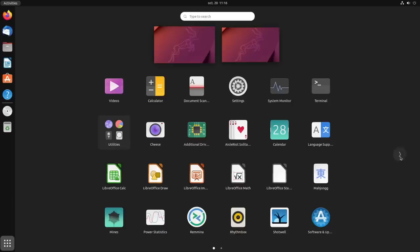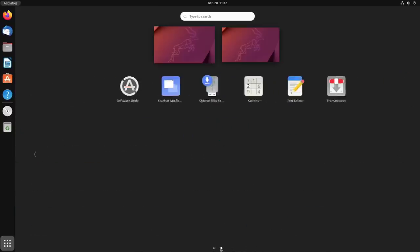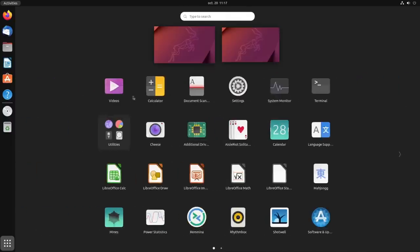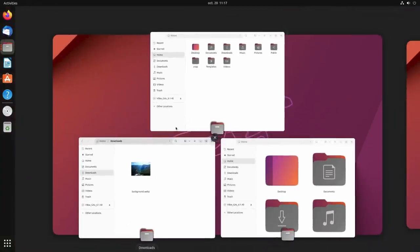GNOME 43 also adds pagination in the application's grid, which I didn't realize was needed until they added it. When you're using a touchpad, you don't care, but on a mouse, it wasn't extremely clear how to navigate to the next app page.